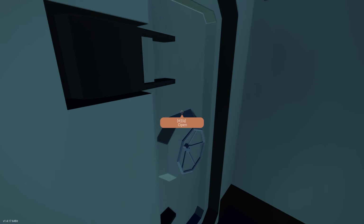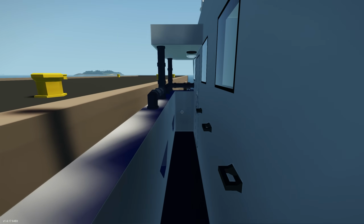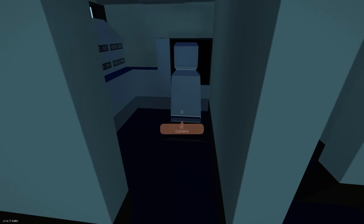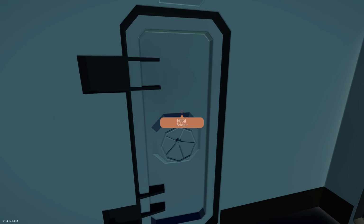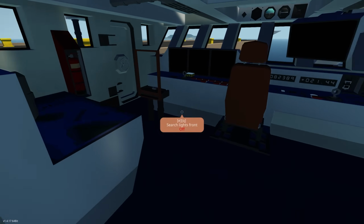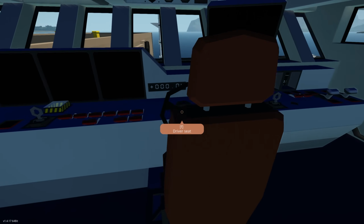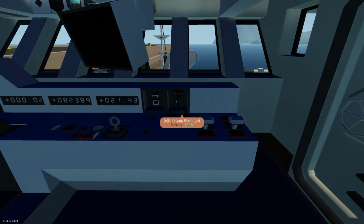Let's go through here. We've got a door that brings us out on the deck. A little bit of like an observation area here. Access to the bridge if you want to. Close that off. Looks like we've got a camera, key button, speaker, and then we can go through to the bridge. Inside the bridge, we've got a little bit of detailing here. Looks like we've got a nice command panel there, clock there, and that's pretty about it.